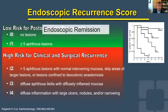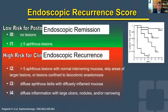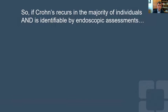And those lower scores have been collectively defined as endoscopic remission by subsequent trials using this scoring system, and higher scores have been termed endoscopic recurrence, as scores of 2 or more have been associated with the risk of subsequent clinical recurrence. And so the Rutgeerts score is perhaps our most well-studied and most well-utilized scoring system for this purpose.